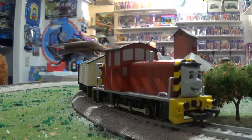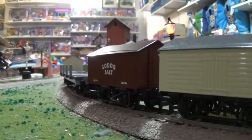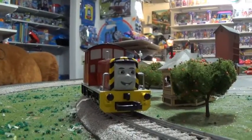And for a nice treat, the brown Sodor Salt Wagon has made its return. Yep, it's in Salty's train today.